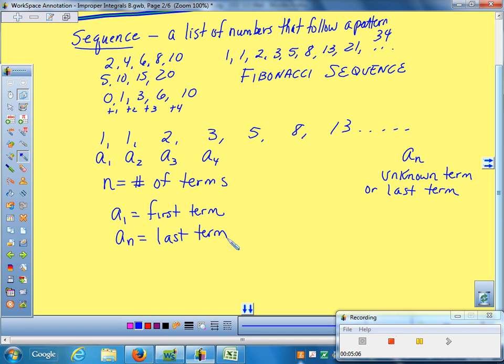Okay, so let me ask you this. What's A sub n minus 1? Is he right? He says the second to last term. If A sub n is the last term, minus 1 is the one before it. So if that was 10, then the one before it would be the ninth term. So when they want to say the one before it, they use A sub n minus 1.